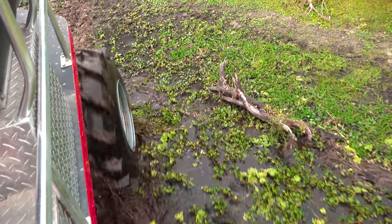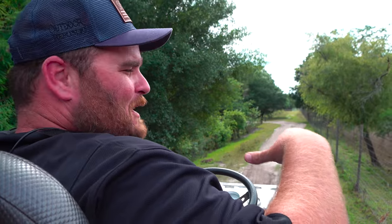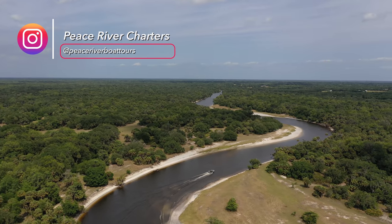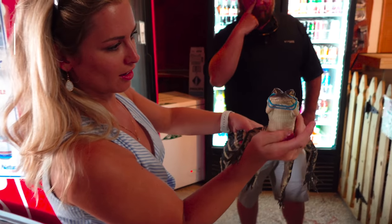We drove around this massive property and really immersed ourselves in the swamp, and Zach was a fantastic tour guide throughout the whole process. If you're down in the Arcadia area of Florida, you need to schedule a tour here. You can follow this place on Instagram at Peace River Boat Tours. Go give them a follow, really cool place and an awesome way to experience Florida.